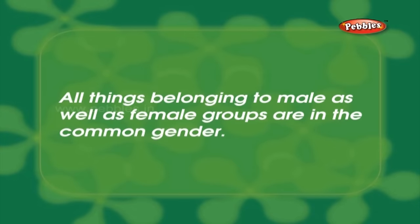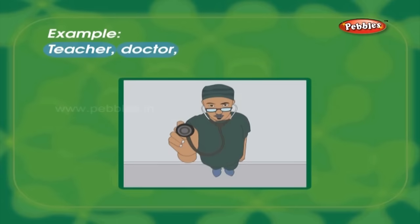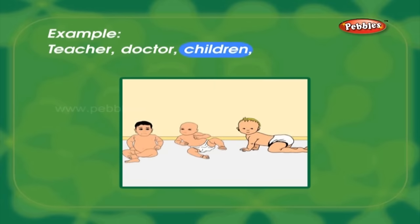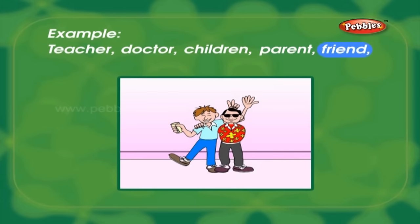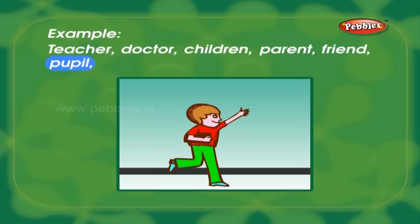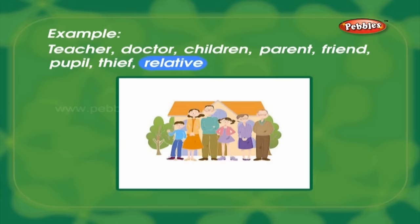All things belonging to male as well as female groups are in the common gender. Example: teacher, doctor, children, parent, friend, pupil, thief, relative.